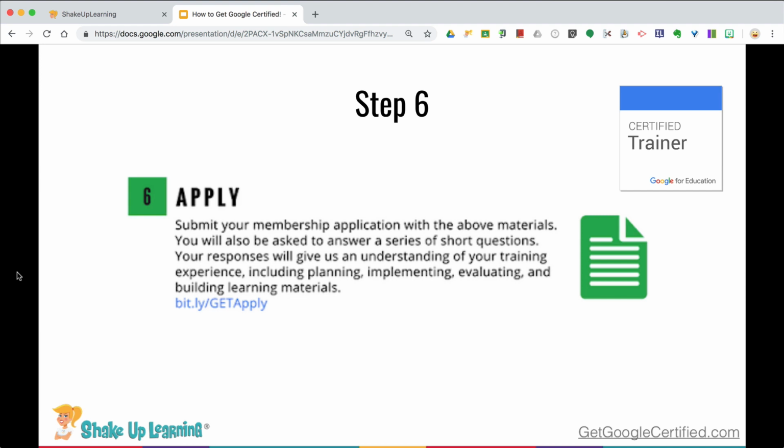The application will have all kinds of questions. They're going to ask for contact information and your experience level. There'll be some short answer questions. They're going to ask for links to materials that you have created, and how many trainings you have recently conducted. And then they're going to ask again for all of that proof that you've passed those exams: Level 1, Level 2, and the Trainer Skills Assessment.